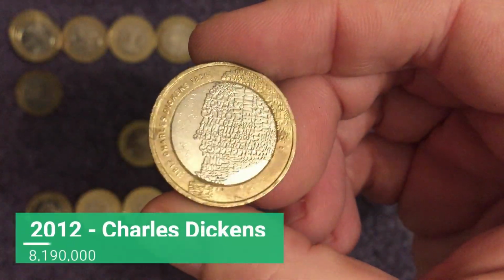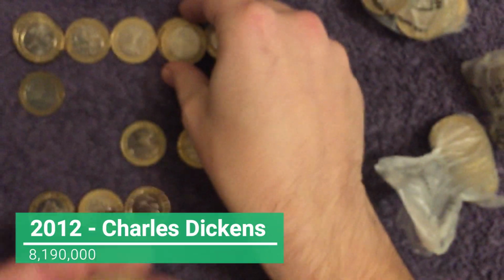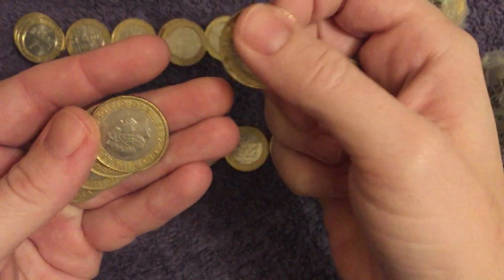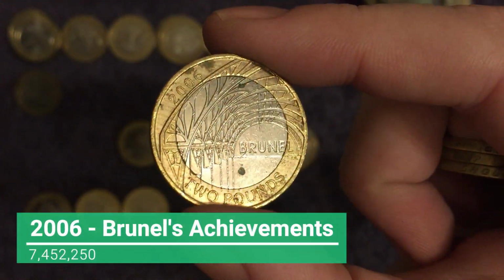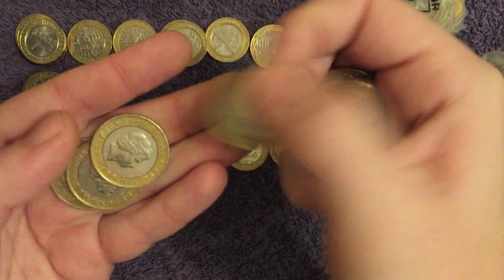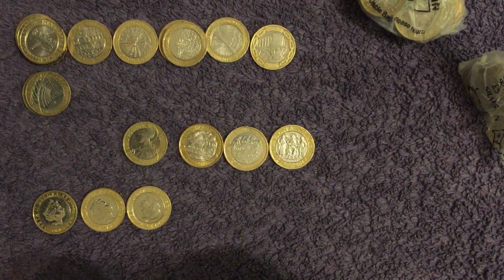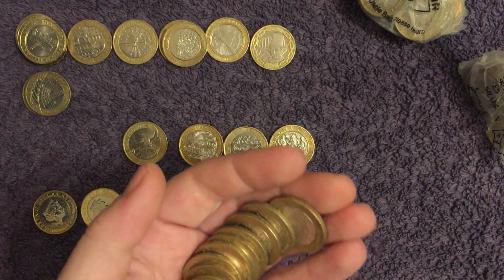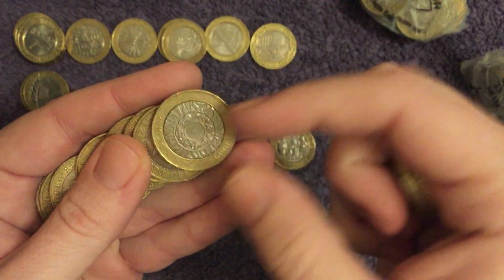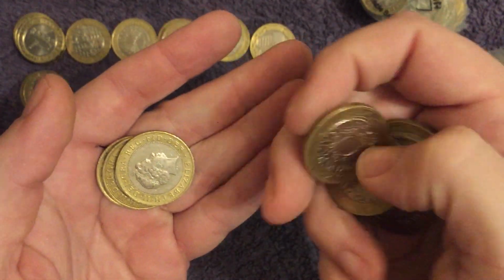As I said, I'll see if I can find some values. I'll put something on the screen if I can. There's another Charles Dickens. Obviously, errors are a lot more difficult to price and very variable. There's another Brunel's Arches, or Brunel's Achievements. Can't believe that, wow. I thought finding one was good. Then we found three, and one of them's a complete 180 degree inversion.